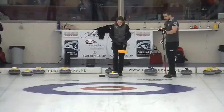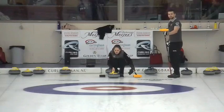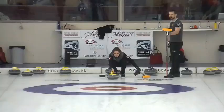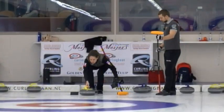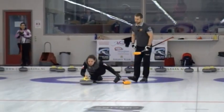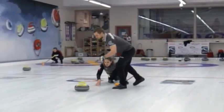So yeah, seems like Russia's playing the tap back on her own, trying to make the angles even better for themselves. At least it's a bit of angle for getting onto the blue.